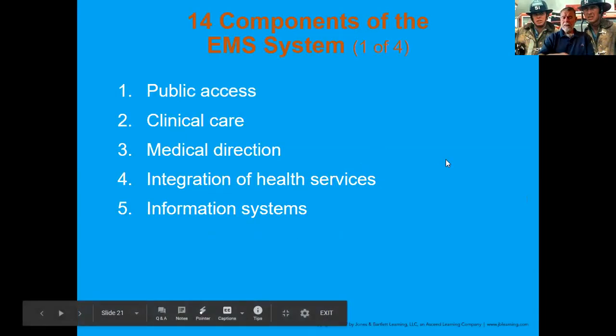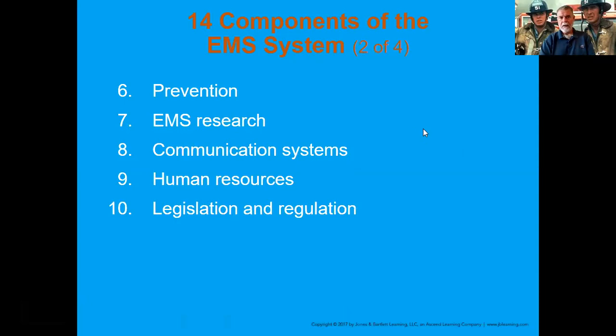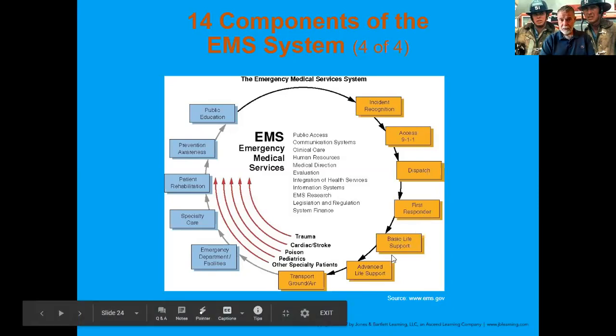So the components of the EMS system will be broken down individually as we go through them. I'm just going to click through the first couple of slides for you, and then again, each of these is broken down, and we'll see what they're used for. Why is this important? When you start looking at the system itself, we can look at incident recognition. This ties in with the chain of survival. Early access, calling 911, and who's going to answer the phone at 911? That's going to be your dispatcher. And maybe the cops show up first, so you get a first responder, and then the EMT or the paramedic show up, right? Include all those down here.